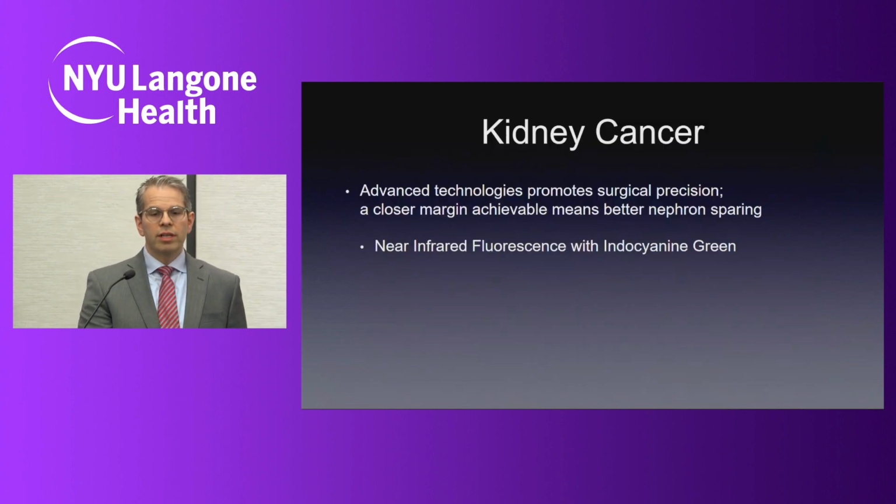So what are the advanced technologies that allow us to do this? We're able to achieve much closer margins, and what that allows us to do is save more kidney. There's lots of ways that we do that, mostly the magnification and the tool that the robot is, the ergonomics of it that we've seen already. And historically, I remember training, they would tell us, take a 2-centimeter margin. It's an inch wider than the tumor. The kidney's only 10 centimeters long or 5 inches long, so we're taking a big chunk.